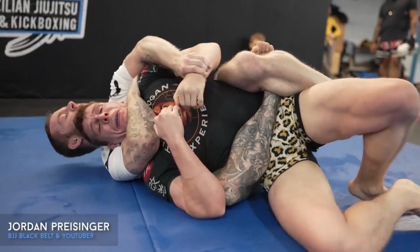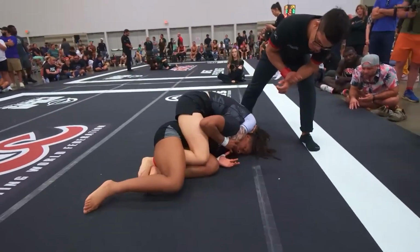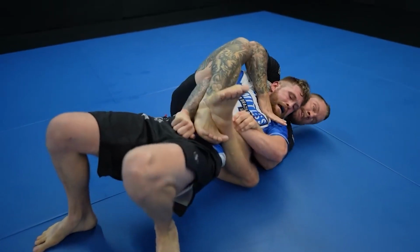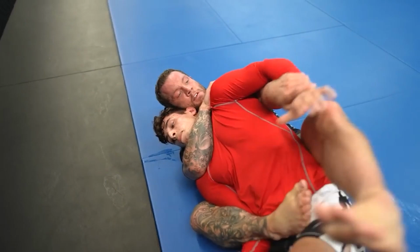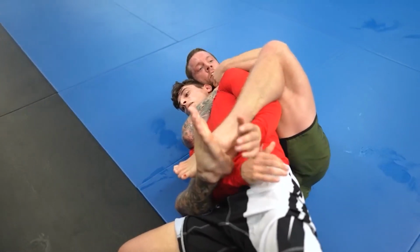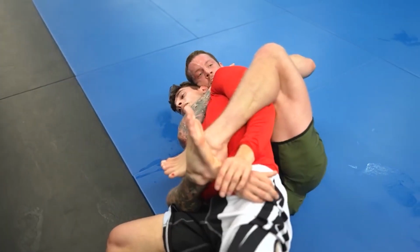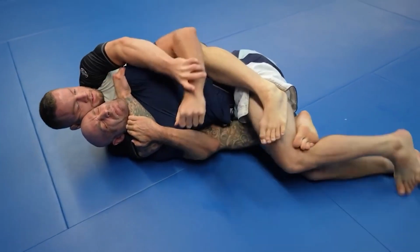The rear naked choke is a submission that can be attempted repeatedly without relinquishing an advantageous position. It originates from the back of the opponent, a strategic vantage point that allows the fighter to maintain control even if the initial attempt fails. With every passing moment, the grip tightens, fatigue sets in, and eventually submission becomes all the more inevitable.